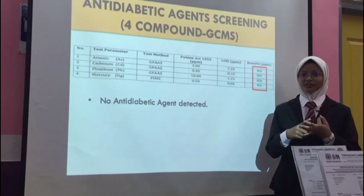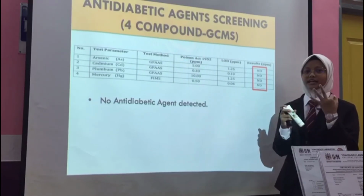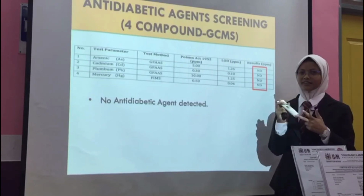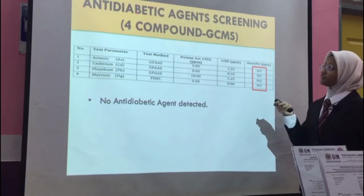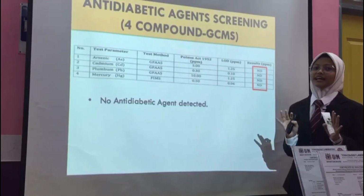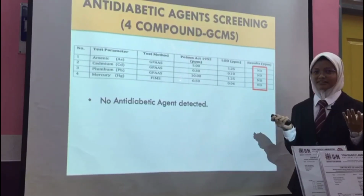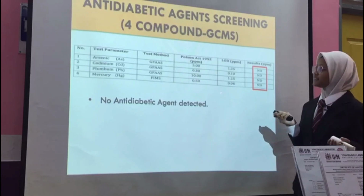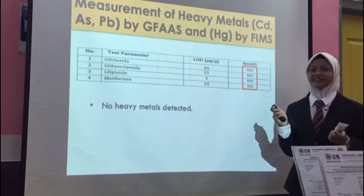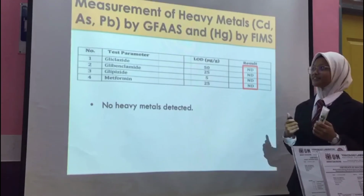So, to prove our third objective, we tested this Alocasia denudata cream formulation with 3 types of tests, which are chemical profile, anti-diabetic agent, and also heavy metal screening test. So here are the results for anti-diabetic agent screening. We found out that there is no detection of any anti-diabetic agent at all, which is okay because after we did the heavy metal screening, it is found that there is also no detection of any heavy metals in this cream formulation, meaning that this cream is safe to be used.